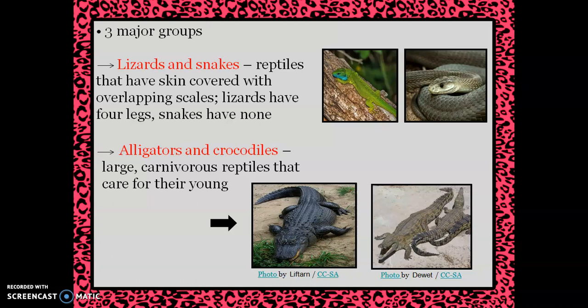Lizards and snakes are very similar, so we tend to classify them together. Lizards and snakes are reptiles that have skin covered with overlapping scales. These scales are protective. Lizards and snakes are not slimy. They can be shiny, depending on the type of scales that they have, but those scales are there to protect them. You can see the lizard here.